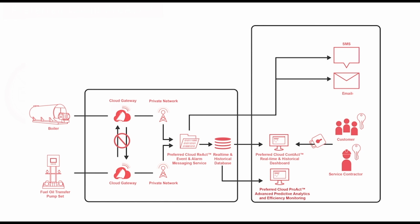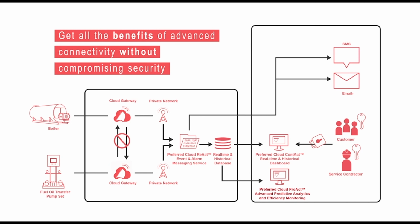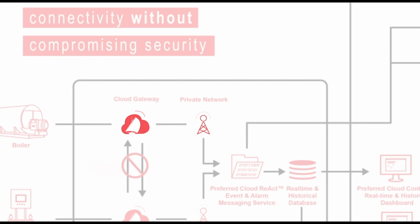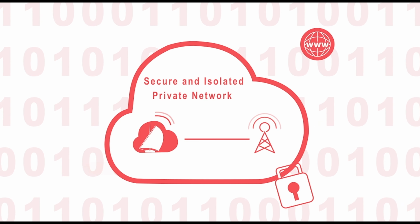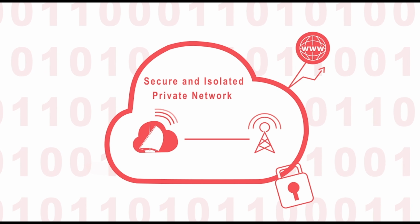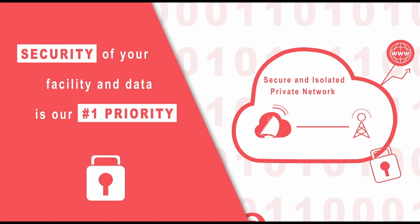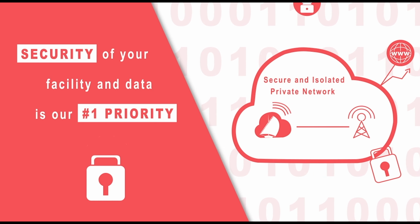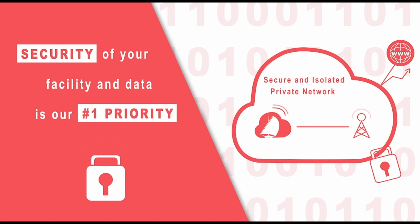With every aspect of the Preferred Cloud platform, we provide all the benefits of advanced connectivity without compromising facility and equipment security. Our network gateways connect to a secure and isolated private network in a way that makes them completely inaccessible to remote hackers and data thieves. Security of your facility and data is our number one priority. At Preferred, we work tirelessly to ensure that our platform is secure so your equipment and data is protected.